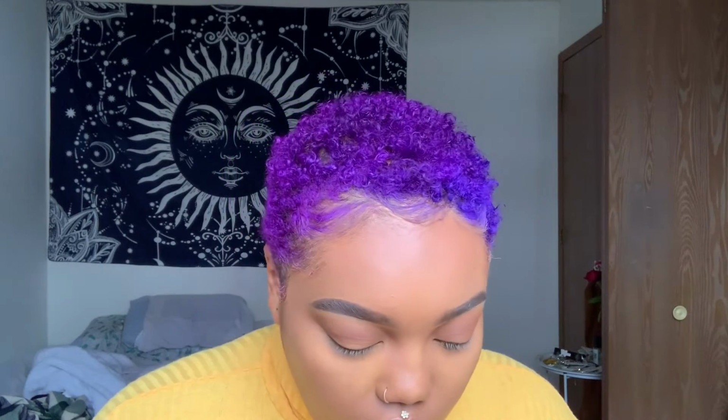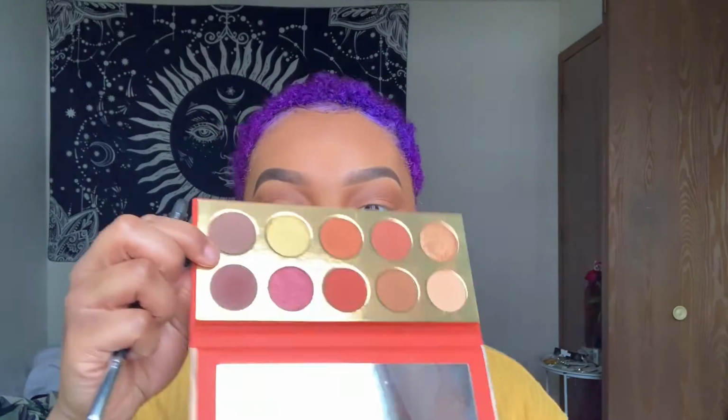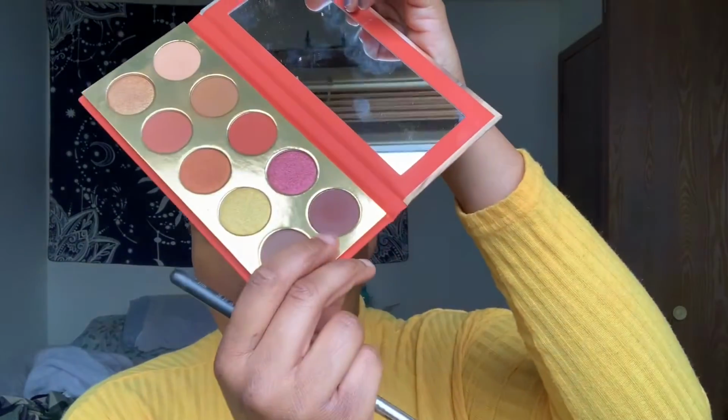That looks okay. I'm just going to take a smaller brush. This is my Morphe M443 brush. And I'm going to go in with that deep shade from the KKW Beauty. And I'm going to tap it first. Then kind of drag it in. For now, I'm going to go back in and deepen up everything.